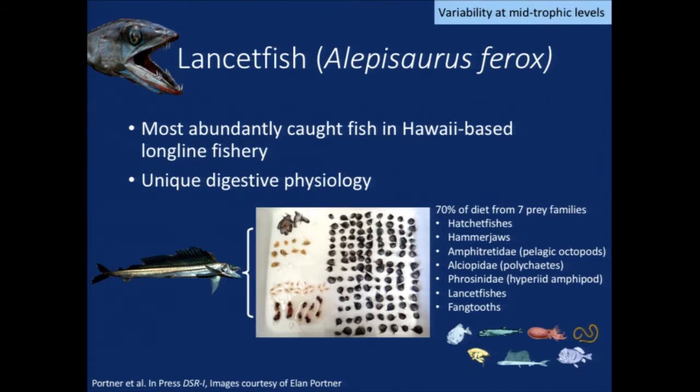However, they have really unique digestive physiology in that their stomach contents actually looks like this. And you can pick out individual species of fish, cephalopods, amphipods. Whereas if you look at a bigeye tuna stomach contents, it looks a lot like yours or mine, and it's really hard to tell what they just ate.